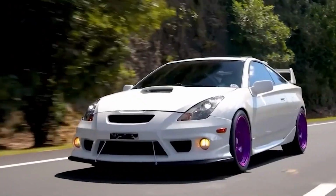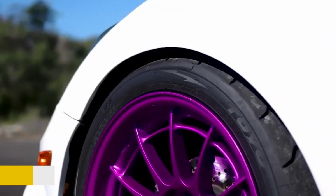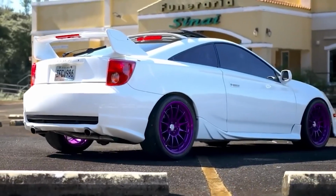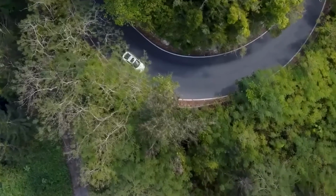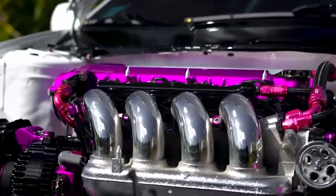The coupe version of the seventh and final generation of the Toyota Celica was available for purchase from 1999 to 2006. Compared to the earlier model years, this automobile was more economical and lower in weight. In addition, the center console included a power window and door locks. In its most basic configuration, it had a 1.8-litre engine capable of producing 140 horsepower.